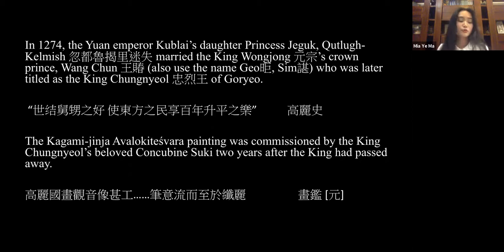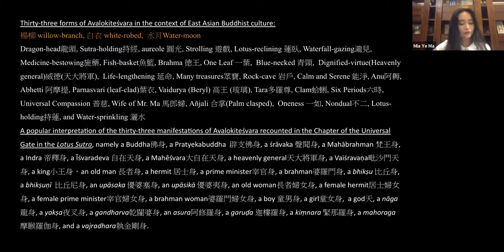Before I look into the iconography in more detail, I want to clarify different names of Avalokiteshvara. The names Watermill Avalokiteshvara, Willow Branch Avalokiteshvara, and White Robe Avalokiteshvara were sometimes used interchangeably in past documents, in particular the Japanese sources of the connoisseurship and scholarly discussion. So first of all, what are they? None of these has a Sanskrit origin.